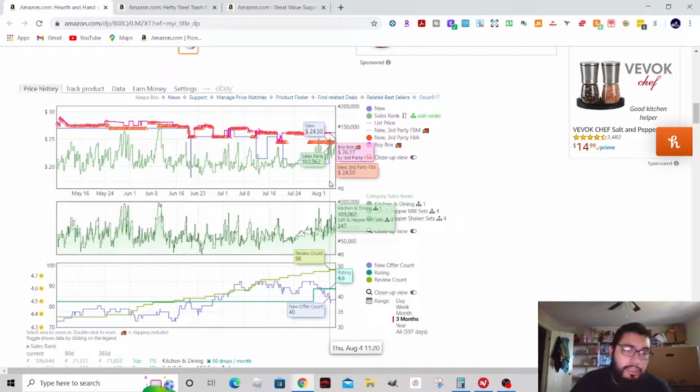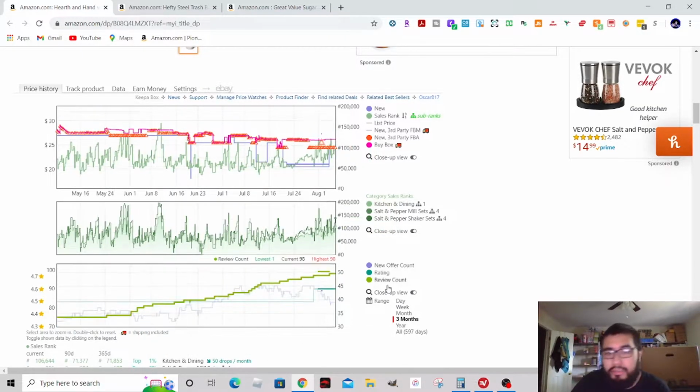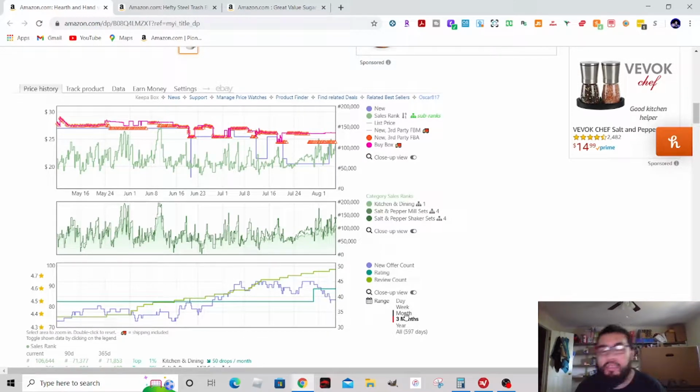Okay, now yes, it'll change. It'll vary from time to time. One minute it's 26. Back then it was like 28, 29. But that's what you want to see in replens, is price consistency like this one.